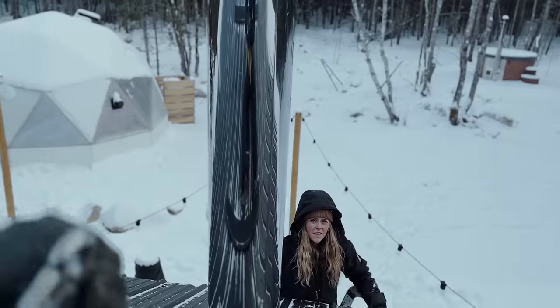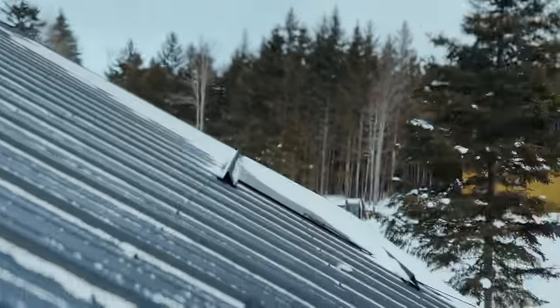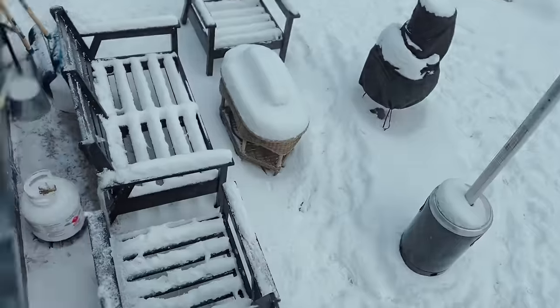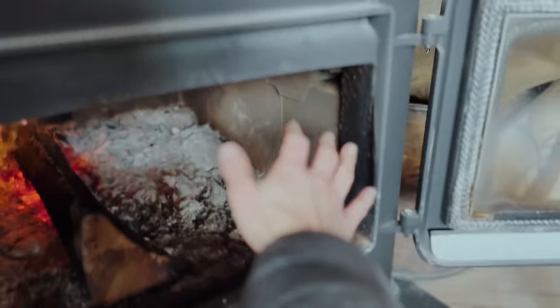And now, my least favorite part. I'm really scared. I'm gonna slide. I need you to hang on to me. My hand is frozen. It's so cold. You did it though. I did it. I really did it. We're going to have a toilet for the polar vortex and forever, everyone.